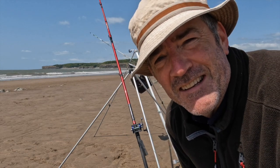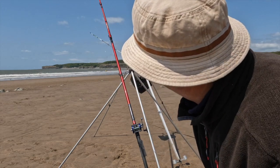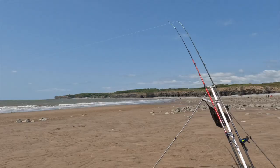Loads more swimmers have arrived, so that's good to see, although I think I'm in their spot because they walked towards me, then saw that obviously I was fishing and wandered off. Anyway, let's try and get another bait in the water and see if we can catch one more fish for camera.